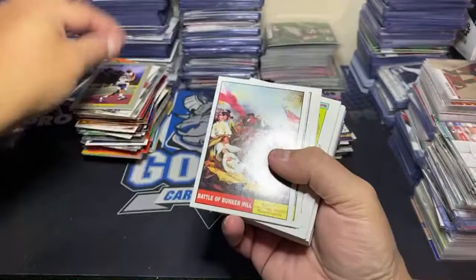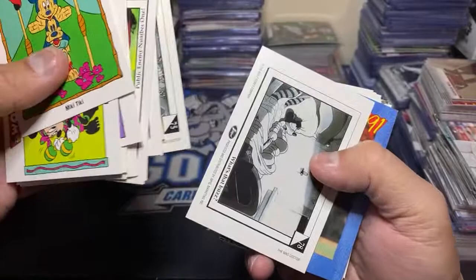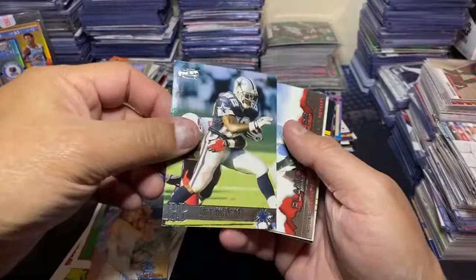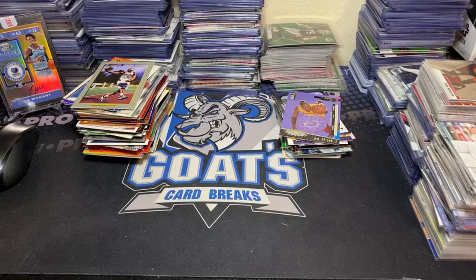Stack house. Oh, Cat's going to get all of these weird ones. You want this one too, Cat? The World Tour? Oh, boy. It's me, Mickey Mouse. Rio, you probably want Amazing Spider-Man Wedding. These are pretty cool, though. Emmitt Smith, Plaxico. Couple more.